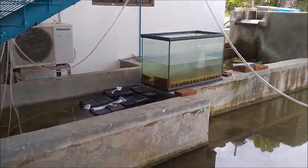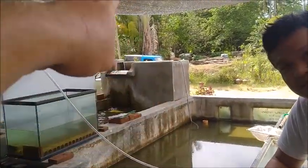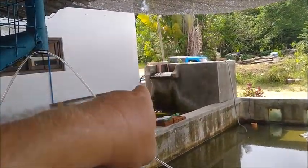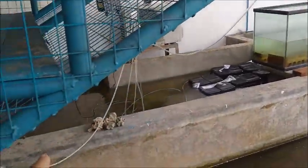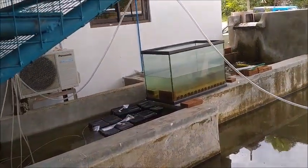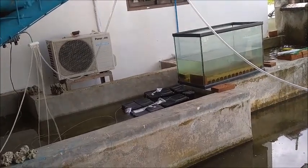So he has a pump right there, which pumps up into that tank. A little bit of aeration as it flows down. And then I would assume that tank flows into this tank. Yes, sir. And this tank flows into this one. So he's doing the endless stream, as I call it, for water circulation.